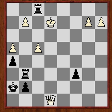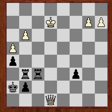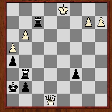I take on f4, and now let's say he plays g3, then I can play rook ff6, threatening to win his queen. He has to move his king away, and I check. King d1 takes b2 pawn, and now all of a sudden I'm up material. I have 2 rooks against his queen.